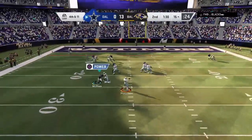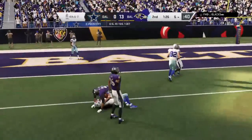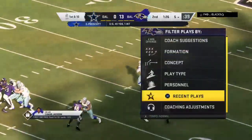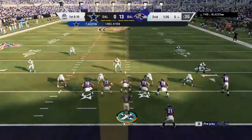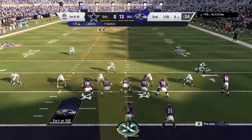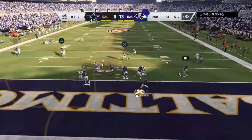Now Prescott on 4th down. He's going to get this to Austin, complete. And now this is going to be close. The defense says they stopped him, and they did. Jason Garrett might be wanting to reconsider the decision to go for it there. And the Ravens are going to get the football back.